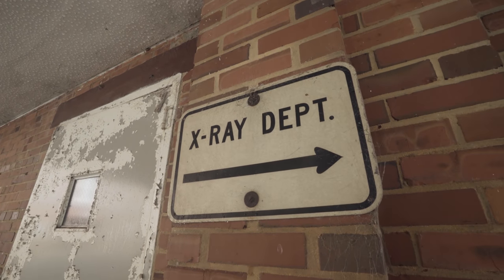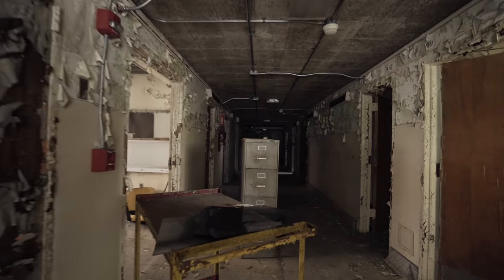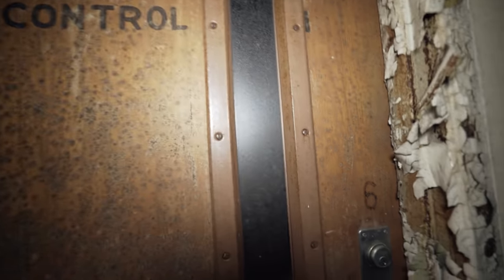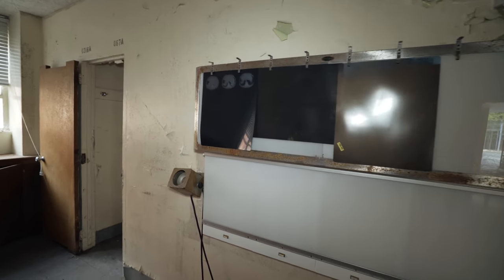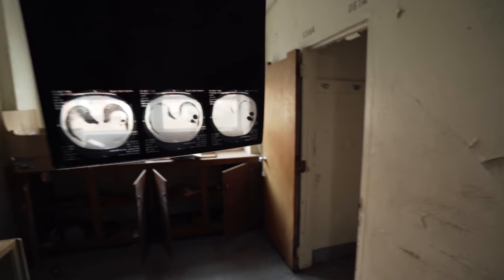This looks like another ambulance way. So. Oh, yeah, look. X-ray department. Radiology file room. Control. Dude, there's x-rays hanging up in here. Check this out. They're all over the table here.